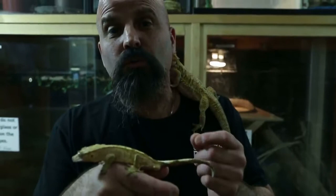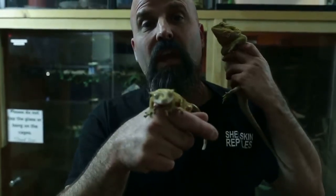Now this guy is also unusual because he's got little tiny hairs on his toes and he'll climb on anything: your face, the wall, your glasses. Another very good lizard to have as a pet.